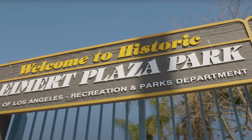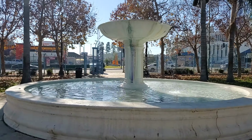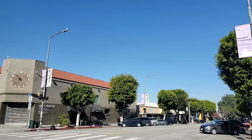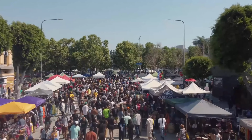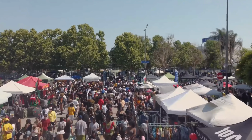Within the Leimert Park neighborhood sits Leimert Park Village, which has historically served as the hub of African American art and culture for the city of Los Angeles, often being compared to places like Harlem or Greenwich Village in New York City. The Village, as I affectionately call it, is full of art galleries, bookstores, unique restaurants and shops, and is the place where you can find tons of festivals and events held throughout the year.